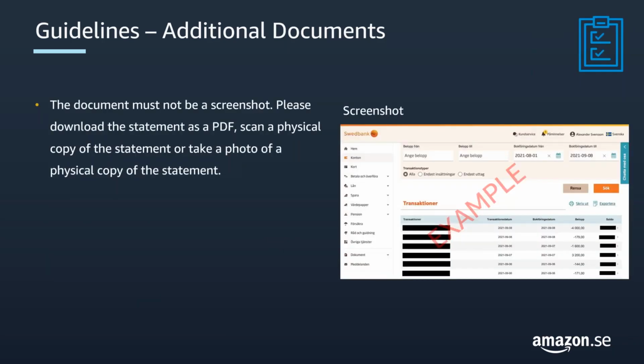The document must not be a screenshot. Please download the statement as a PDF, scan a physical copy of the statement, or take a photo of the physical copy of the statement. On the right-hand side, we see a screenshot of the bank account. And while it shows transaction activity, it is a screenshot and it would not be approved.